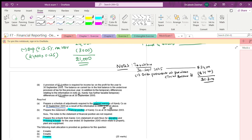No. Fine. Just keep it as it is as A. Okay. It is as A. We will not take the difference between the deferred tax. Where is the difference in deferred tax? No, we will not take the difference.